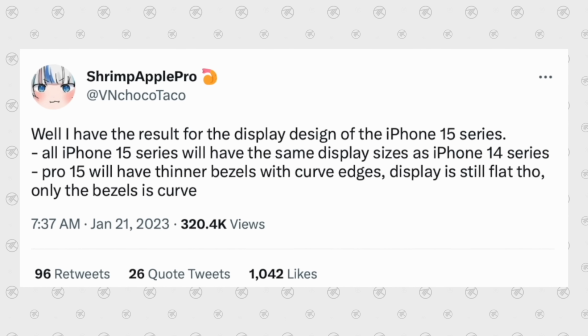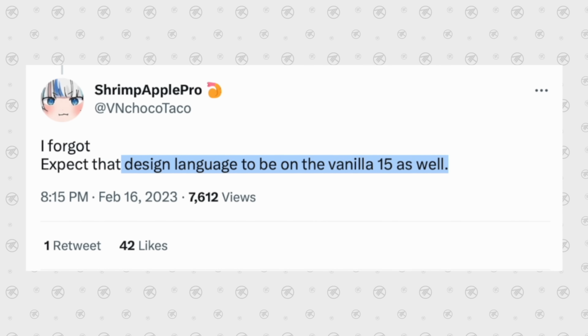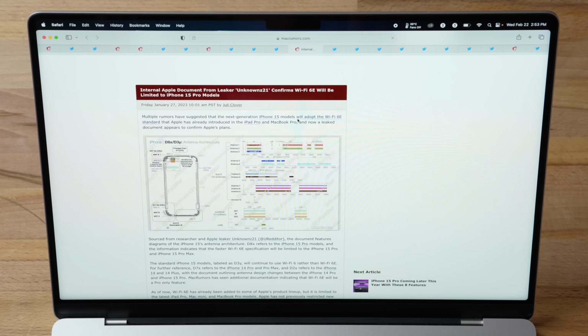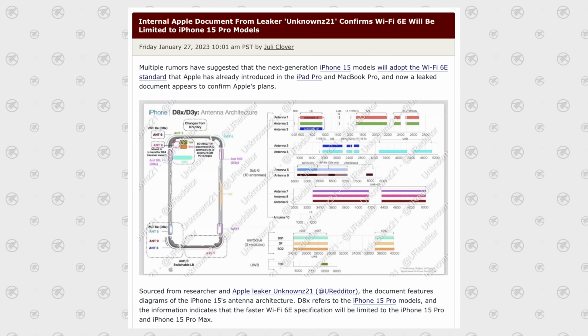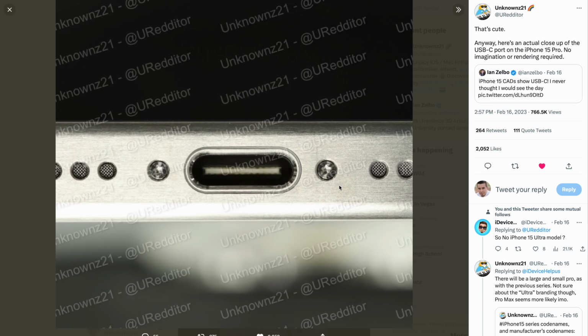Now, this new leak from Unknowns21 goes completely against what Shrimp Apple Pro was saying, because he said it would have the same kind of design with the curved edges and everything else, with him saying the design language is gonna be on the vanilla 15 as well, but Unknowns21 does not agree, especially with that leak he just shared. Now, he is reliable because he did mention that Wi-Fi 6E will only be on the 15 Pro models, not on the iPhone 15. And then of course, here is the image of the 15 Pro with the new titanium finish and the curve going towards the display, which is not coming on the iPhone 15.